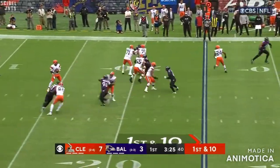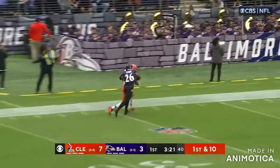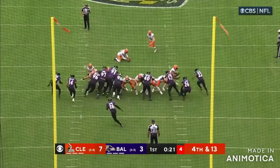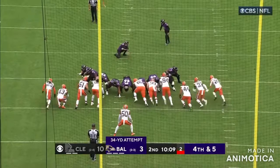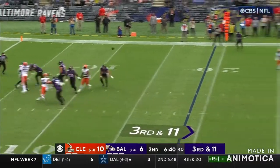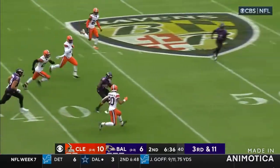Fake to Chubb. Blocked by Conklin, going deep, and he's got him! Amari Cooper out of bounds. Bring them both off the right side. Cade York on a 41-yarder to extend the lead, and does. And it's 10-6. 3rd and 11. Here comes Myles Garrett spinning, hitting. There's the throw, and it's caught. There's Bateman spinning. Look at the catch again.